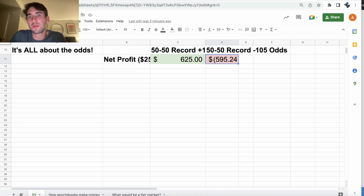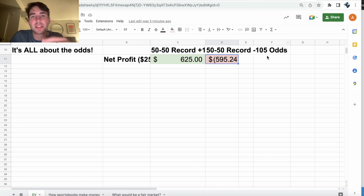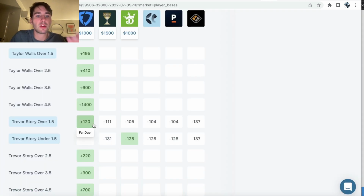So of course, line shopping and looking for value and placing positive EV bets doesn't really matter if you don't care about making money sports betting and you're placing one $10 bet a week. But if you're looking to get serious about your betting profits, then you need to be looking for value in bets like Trevor Story over 1.5 bases, which is just an absolutely incredible bet. I mean, literally the sharpest sportsbook in the world, Pinnacle, they're all the way down at minus 104, and we're getting plus 120. That's exactly what you want as a sports bettor.